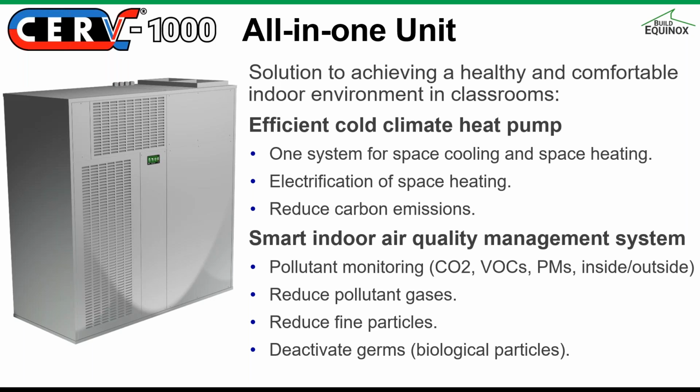But then we also want to integrate that heat pump with a smart indoor air quality management system. As I mentioned, a smart system means that we want to monitor the pollutants all the time, especially carbon dioxide, volatile organics, particulate matter, inside and outside.